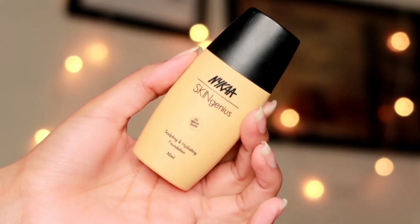You can see my skin is still looking really nicely hydrated and moisturized, and the glow is still there. It's not completely vanished or anything, right? And that's why I use this primer particularly. Now I'm going to move on to the foundation, and for foundation I'm going to mix two foundations today.